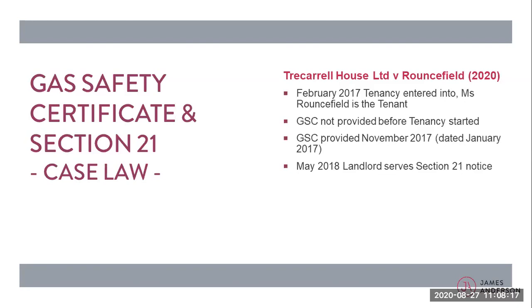And the Deputy District Judge dismissed the tenant's defence and granted the possession order to the landlord. So the landlord was just about to get his property back. Now, there was a little spanner in the works because the tenant was allowed to appeal, okay?